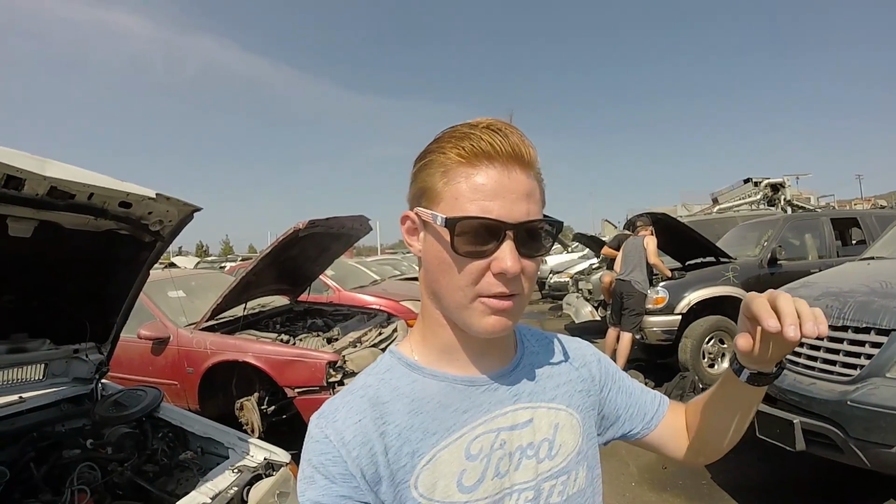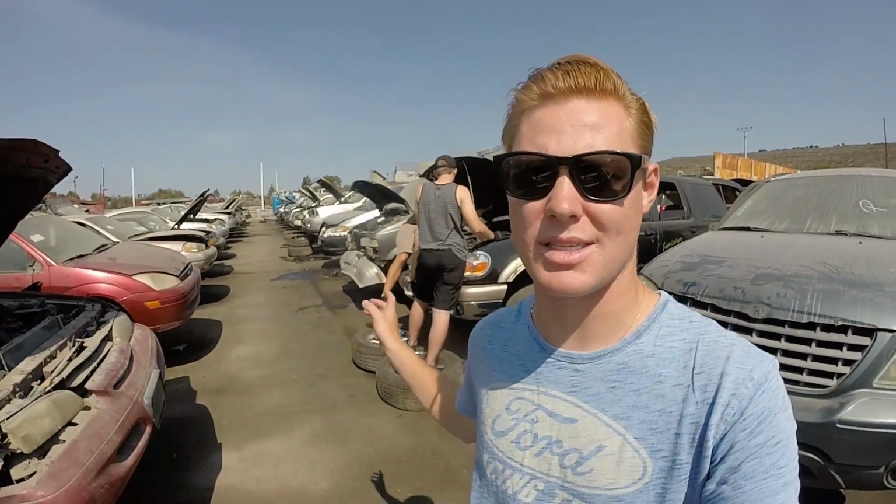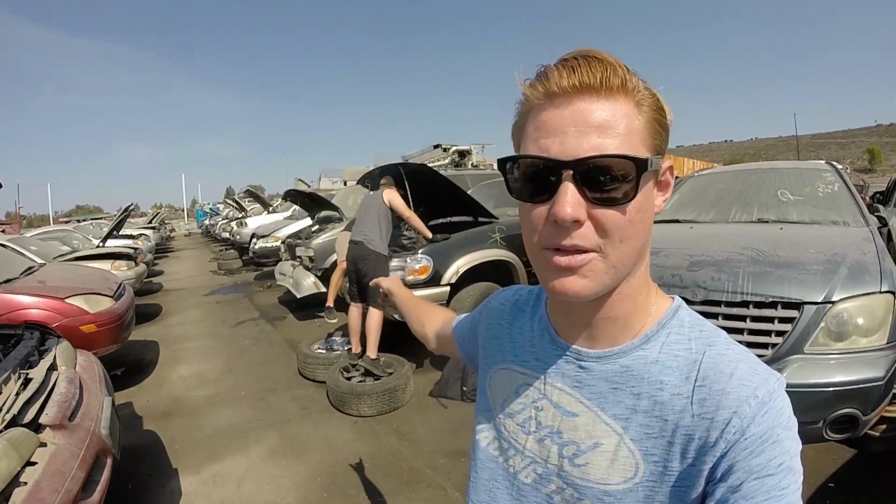Now, a stock motor comes with a flat tappet, at least the 70s era that I have, and we're changing it over to a roller style engine. So we're actually going to pick up a different style set of heads, which I'm going to show you in a second, off of this 99 Explorer that we're working on right now.